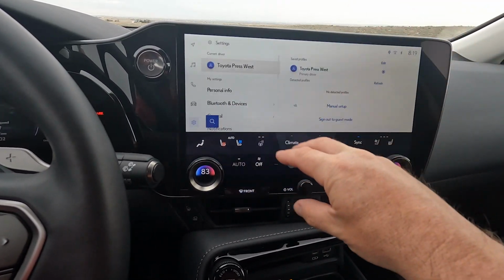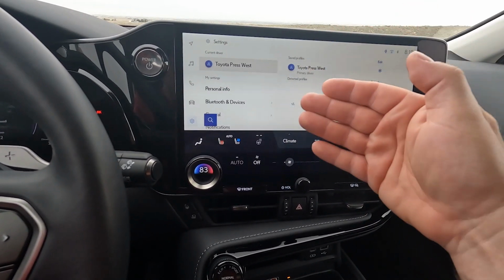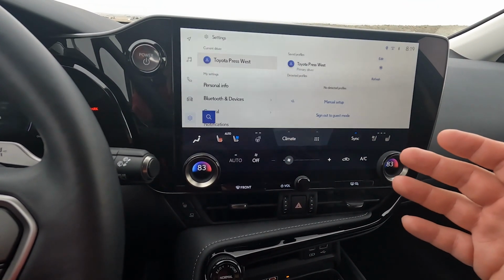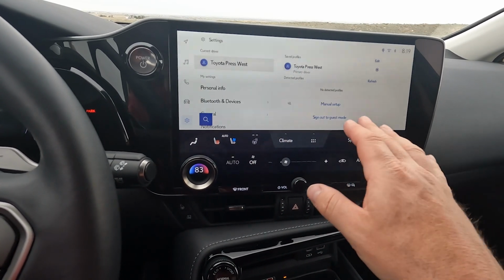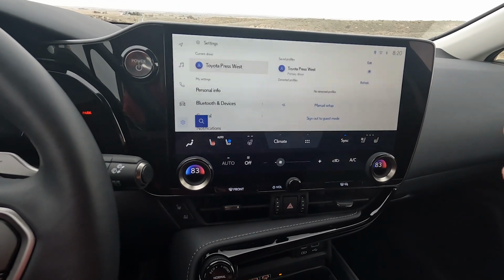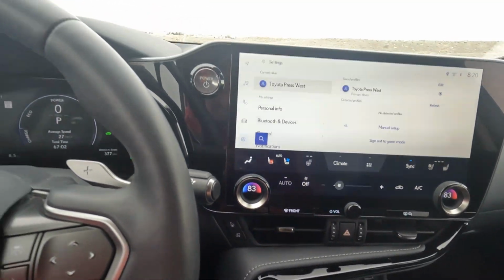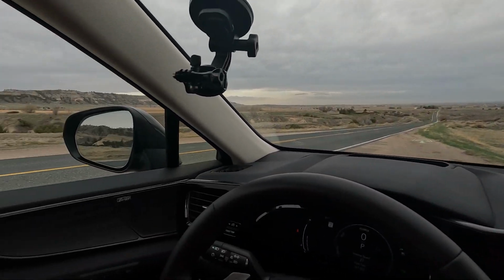Now they've made some changes to it. You have a driver profile. You link that to your key fob. You can set up things like seat position. You can set up different things on that. It also helps you with valet mode, so that way you don't have to have somebody take off with your vehicle and get into your maps and figure out where your house is and go rob you while you're having dinner. Apparently, that's a very important thing in the city. Maybe not so much in the country.